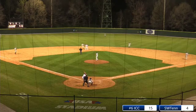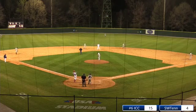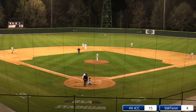Can we get another Renaissance Bank strikeout here from Carter? Pitch coming. No, that one missing low. 2-2 now is the count. Two balls, two strikes, and one out. ICC leading at 15-4. Runner at second.